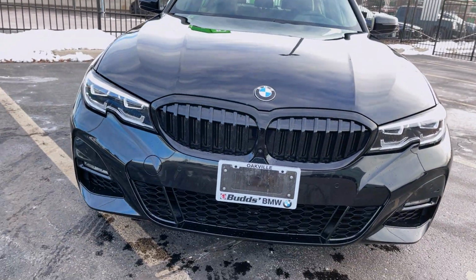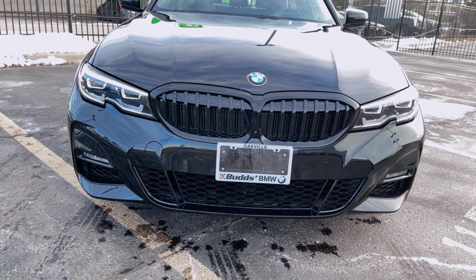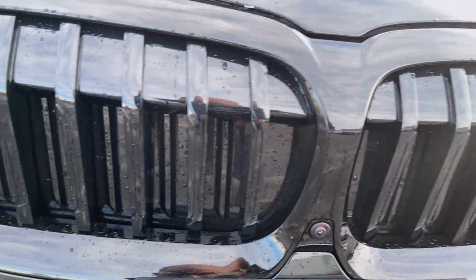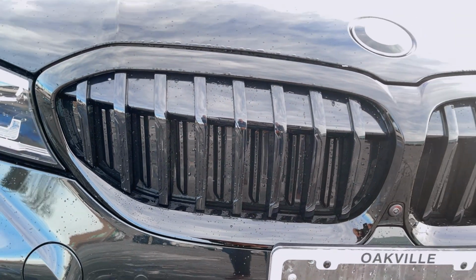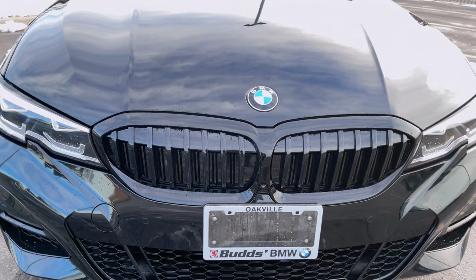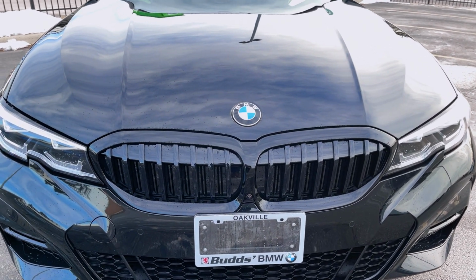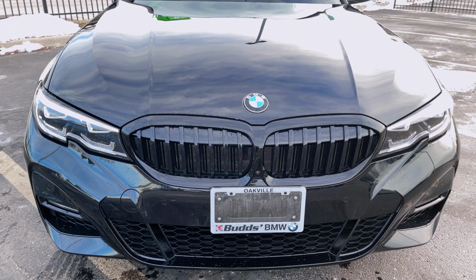With the M Sport package, you do have the black high gloss kidney grills. So if we look around, there's no chrome. And you notice how you can't see on the inside of the vehicle. It's because this car has the active shutters, so it helps the car not only start or warm up quicker, but it also helps the vehicle in terms of fuel economy.